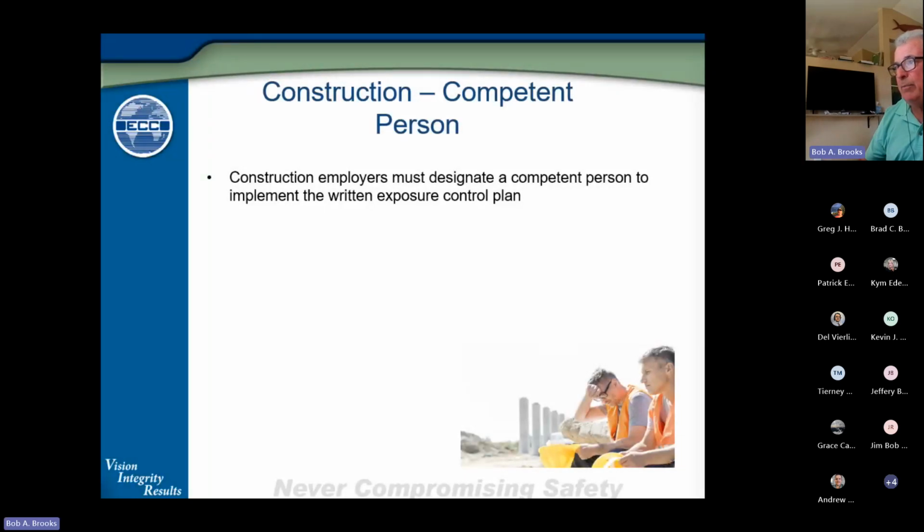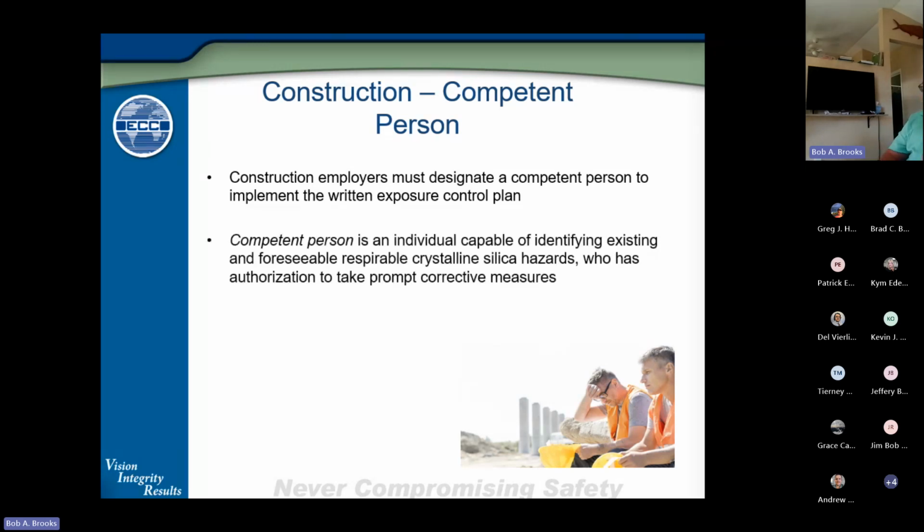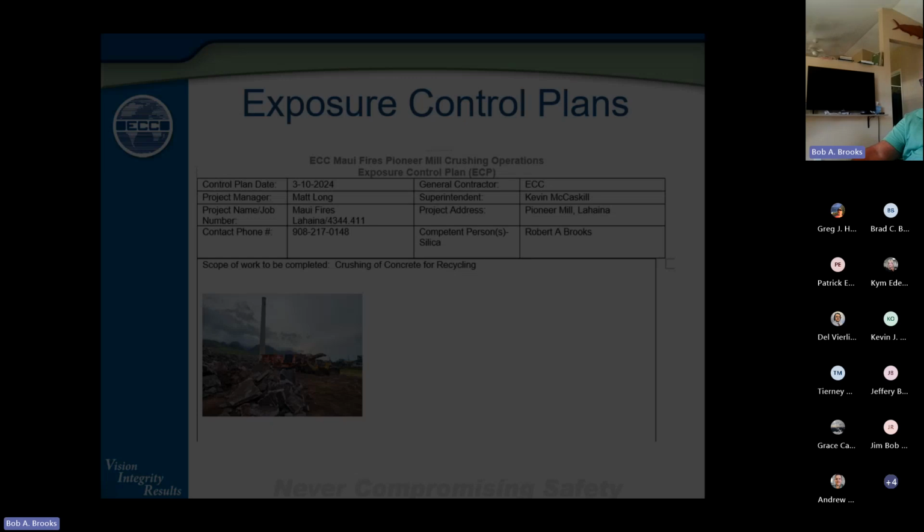Obviously we have to designate a competent person. It's somebody that has the abilities, knows about silica, can put a silica control plan together, and has the ability to make corrective actions. So typically that's one that ECC will have to identify, and typically we're going to identify that on the AHA, or we can do it in writing. Frequent inspection of job sites is also required.